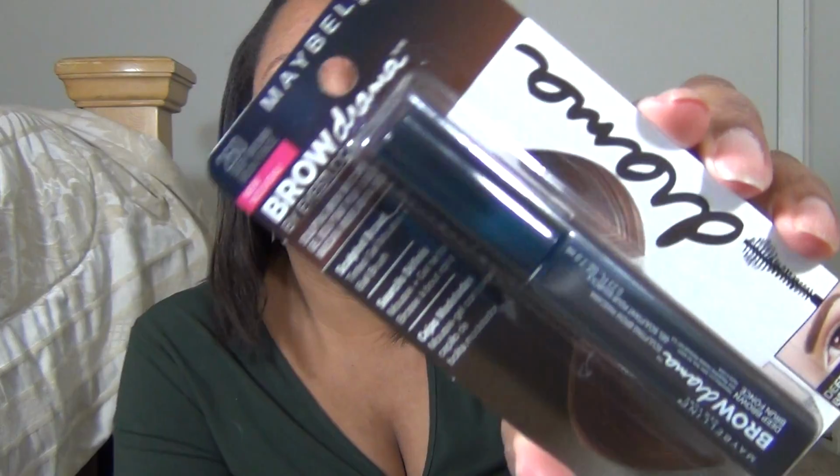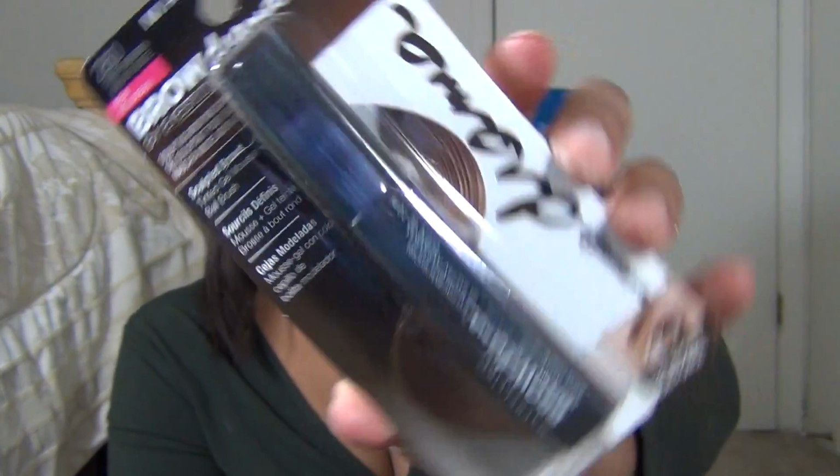Alright, so moving on to Maybelline. I picked up, this is not new, the Maybelline Brow Drama. So this is like their sculpting brow mascara. So basically their brow gel. This is a repurchase for me. I've bought this before. It works fine. I don't have any issues with it, even with the weird little ball at the end. Who cares? Then I picked up the Maybelline Brow Drama Crayon Pomade.